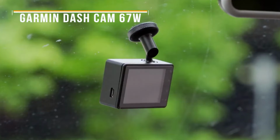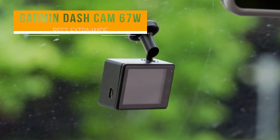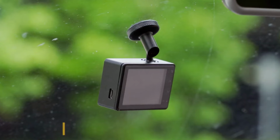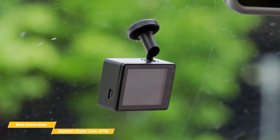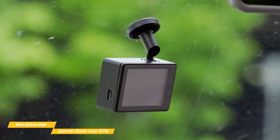Next up, the Garmin Dash Cam 67W, our pick for best extra-wide dash cam. Capture more details of the road ahead and around you, including objects off to the side and road signs, with the extra-wide shooting angles of the Garmin Dash Cam 67W.